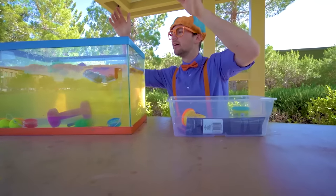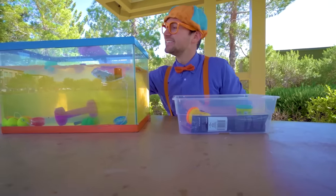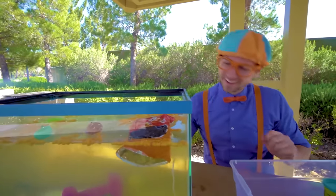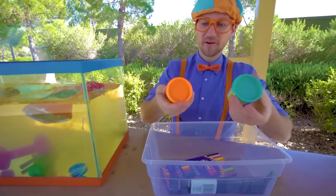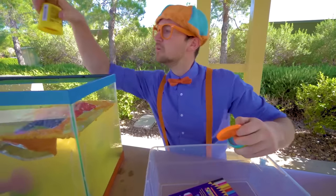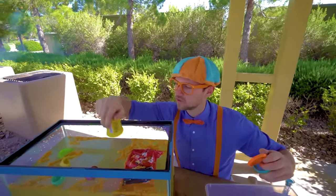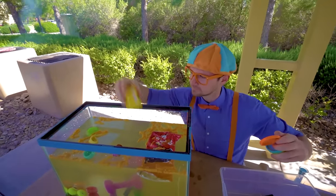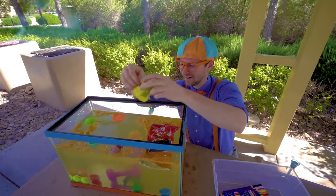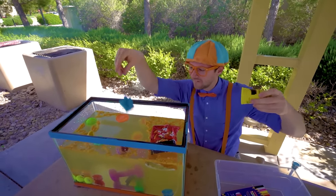Ready? Yep, do you see? They went to the top. They float. All right, a couple more. Some of this orange, nice soft dough clay stuff. It sinks. All right, here we go.